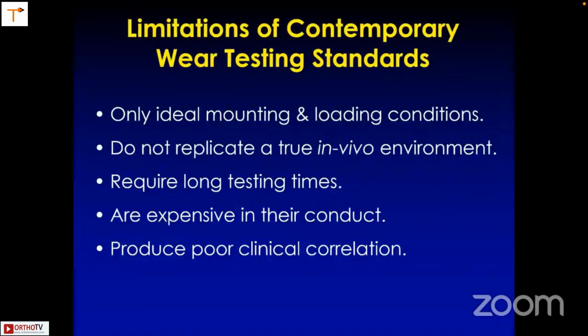The limitations of contemporary wear testing standards are that only ideal mounting and loading conditions are simulated, which exclude apparent gait patterns resulting from skeletal deformity, component placement, and limb alignment, as well as inconsistent loading patterns which occur in stop-start motions, extended rest periods, and microseparation. They do not replicate a true in vivo environment, although attempts at temperature control and lubrication through both rings and serum, often inclusive of antibiotics, are utilized.